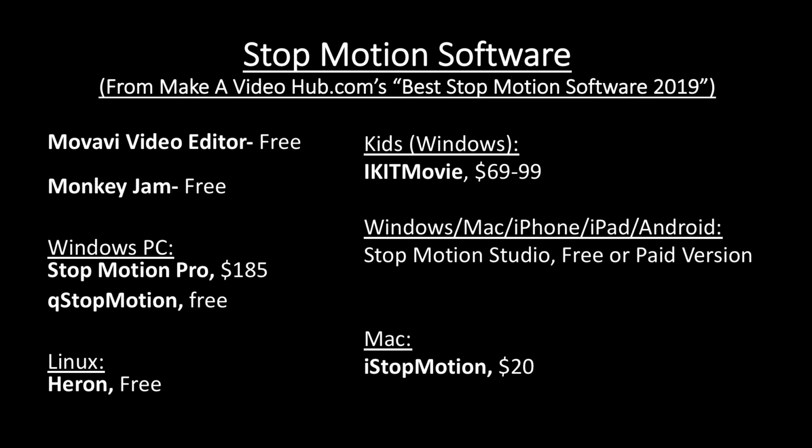If you're working with a Linux system, you can use the program Heron, which is free. It has an onion skin, and you can work at different frames per second. You can work at different frame rates.